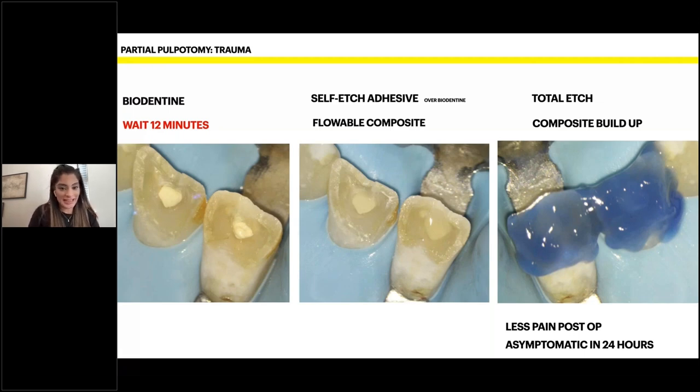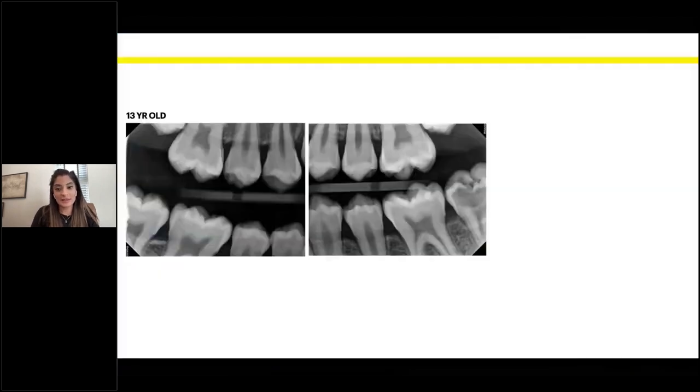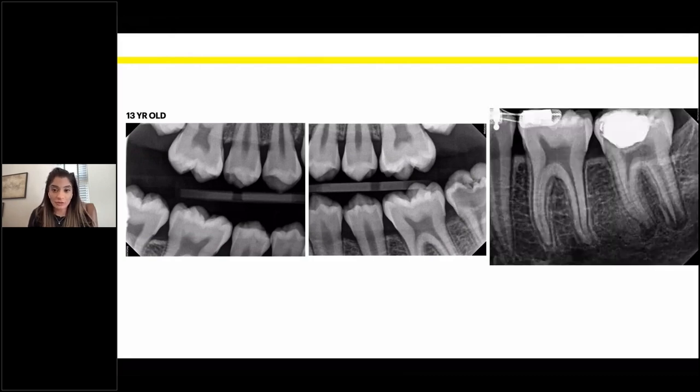So let's move on to another case. This is a full pulpotomy case. This was a 13-year-old patient. He presented with his general dentist, and you can see on this radiograph there's a large radiolucency on this lower left 7 here. His general dentist thought he had caries, started caries removal, and ended up with a pulp exposure. She did the same thing. She got a cotton pellet with some Hypocal, popped it over the pulp, put a temporary restoration, and then referred him to me. You can see he's got immature root development. It's not fully developed yet. Ideally, we want to try and preserve that so we get continued root development.